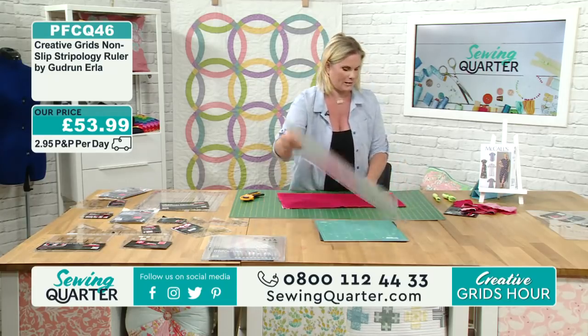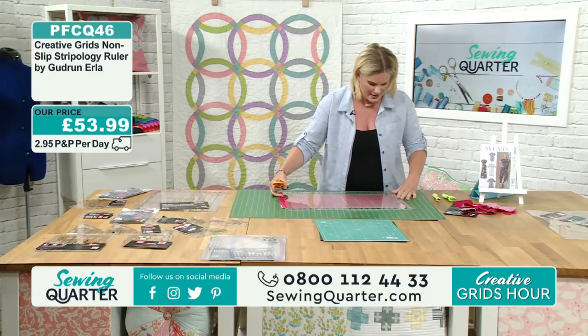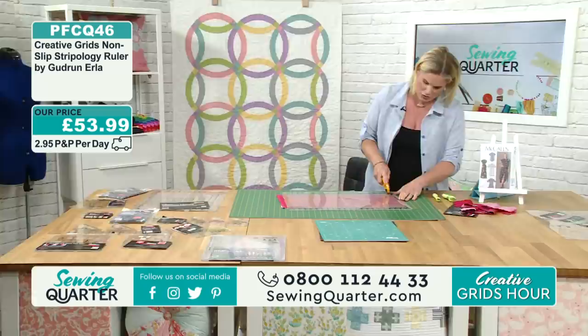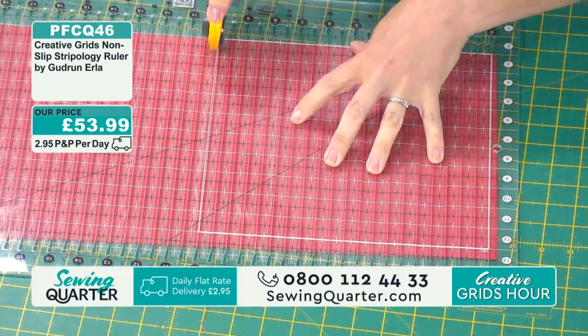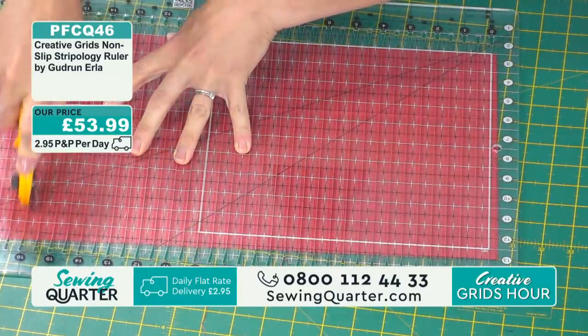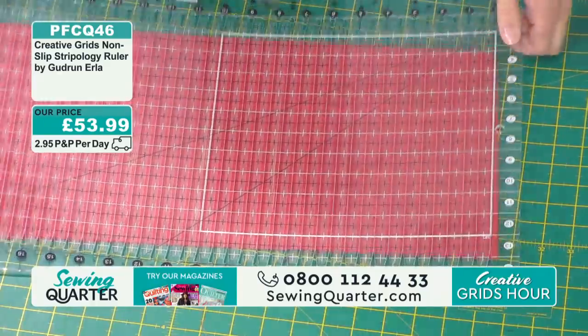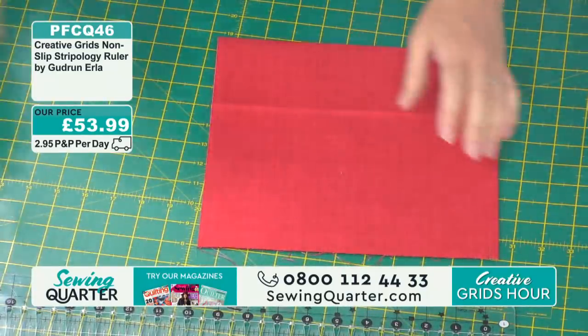So let's see, I'm going to line up that base there. I'm going to trim off that edge there. I'm going to go to 10 inches and cut. And I also know I need a 6-inch strip later, so I'm going to cut that off at 16 as well. So that's my prep done pretty much for another demo later. I'll put that to one side.